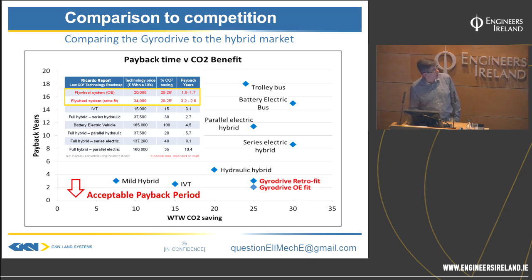Interestingly, in this chart, this report that I got this from, battery electric, you'll say, well, that's got a very bad payback period, and actually doesn't save that much fuel. Well, surely it saves all the fuel. This is because it's well-to-wheel fuel saving. This is from bringing the oil out of the ground or whatever you burn for electricity. So it allows for the full electrical CO2 losses.